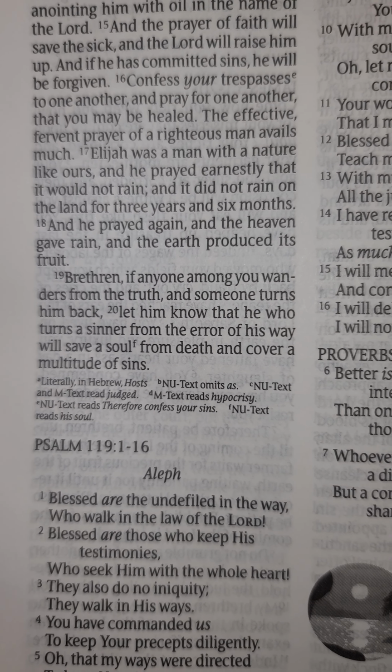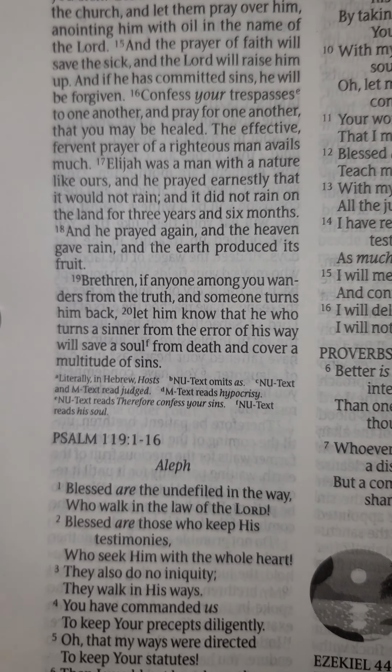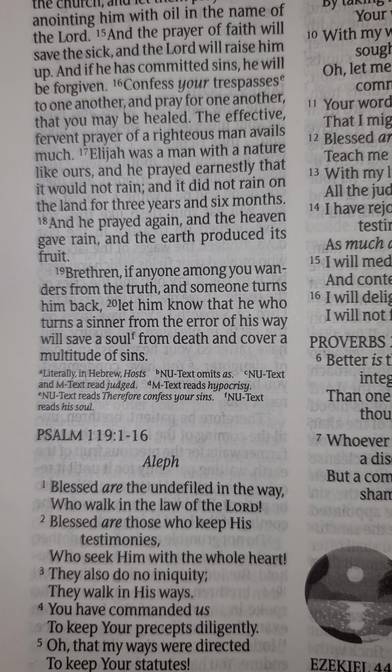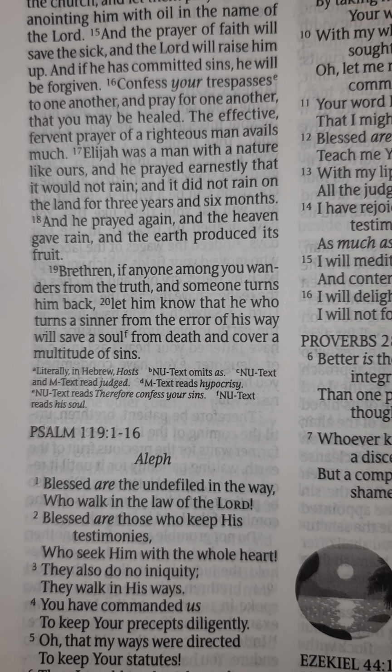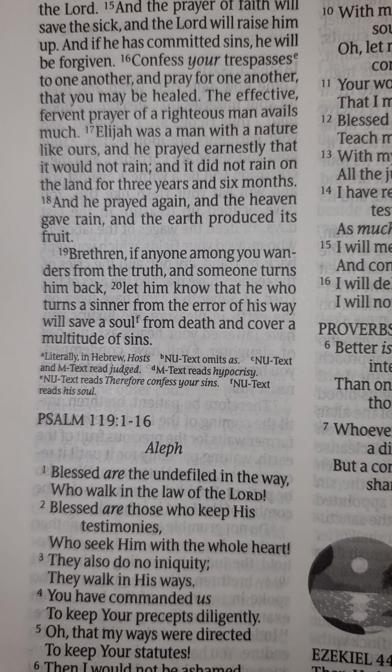Brethren, if anyone among you wanders from the truth, and someone turns him back, let him know that he who turns a sinner from the error of his way will save a soul from death and cover a multitude of sins.